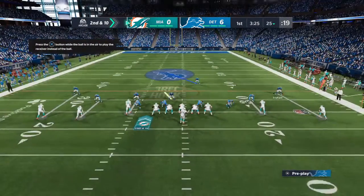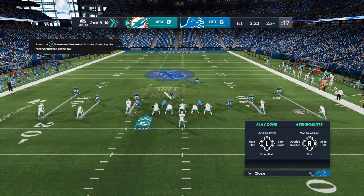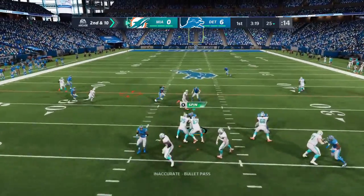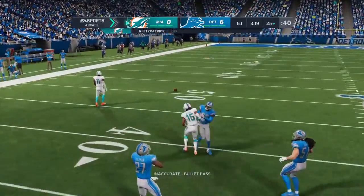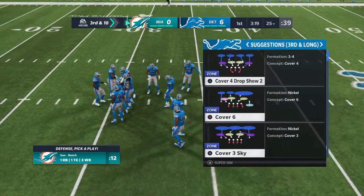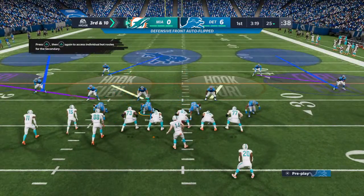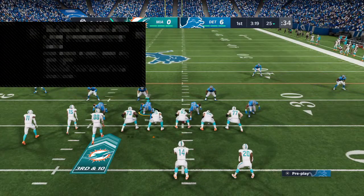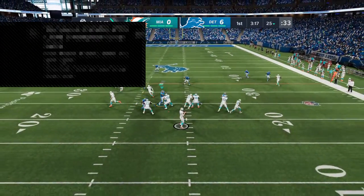They had the run for no gain. Now they'll try again from the 25 on 2nd and 10. Working out of the gun, Fitzpatrick. Nowhere. Allen Wilson, the intended receiver there. And it's 3rd down, an incomplete pass on 2nd down. It muddles things a little bit here. This is 3rd and 10.